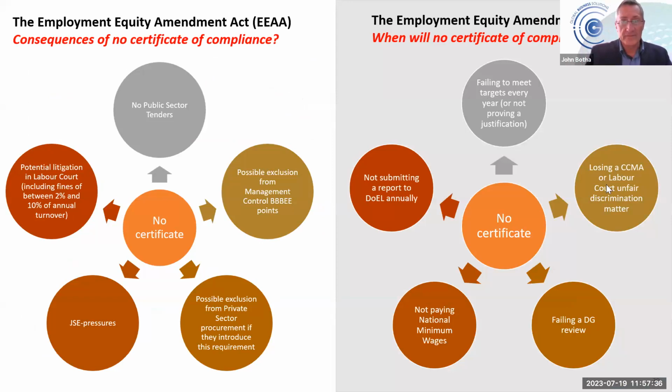The second one, very important, and which is what talks to toxic cultures. If you lose a CCMA or a labor court matter around unfair discrimination, including harassment, you will not get a certificate of compliance as a company if you cannot prove that you've taken reasonable steps to prevent harassment and discrimination in your company.